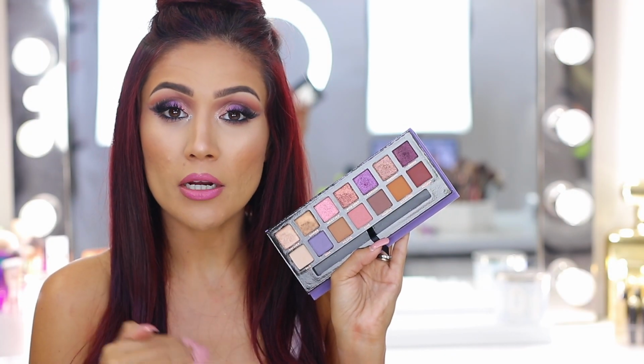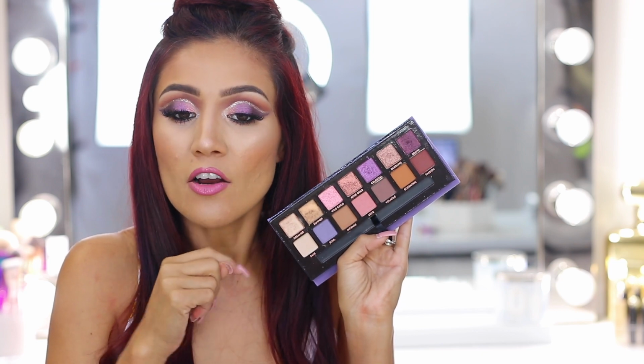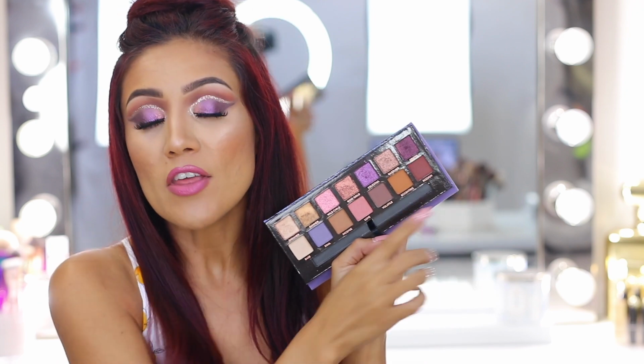And a majority of these shades on the bottom row are going to be your matte shadows. I do like it because I kind of feel like it gave me the feeling of using the Lorac Pro, where one row was mattes and one row was shimmers. The bottom row though, Base, Soul, and Love do have somewhat of a satin finish. When you look at it, you will notice that there is a little bit of glitter to it, but it's so small that when you apply it on the lid, you're really not going to see anything at all.